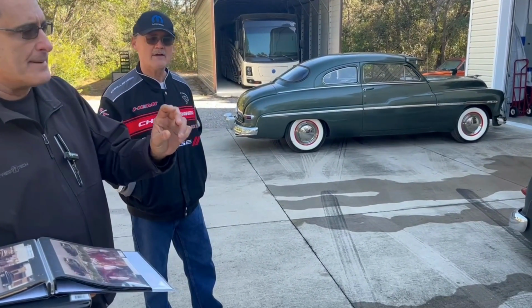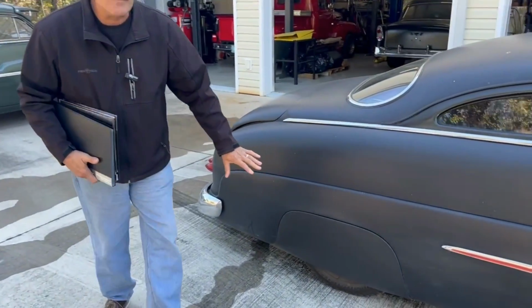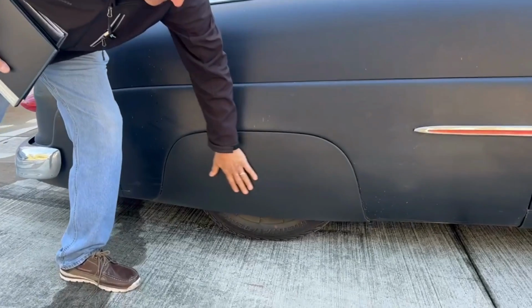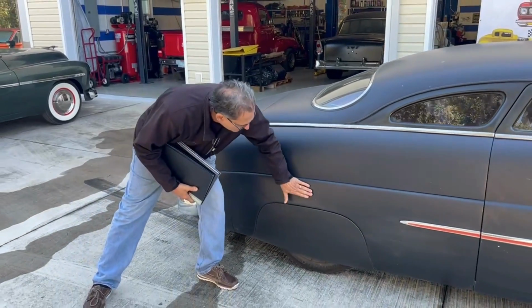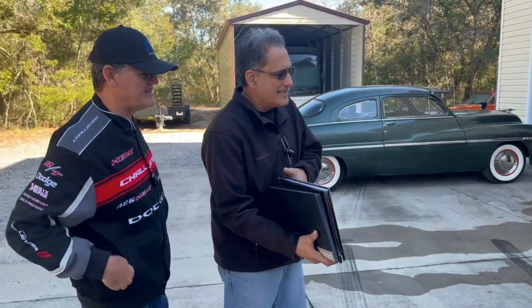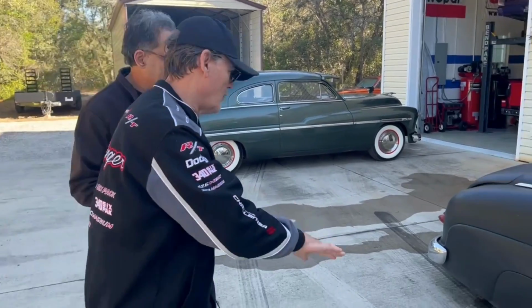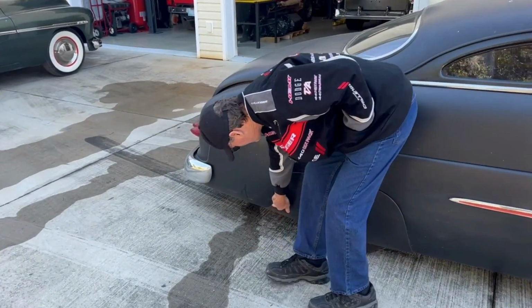Speaking of chopping tops, I want you to come over and look at the skirts. These are custom from Jim. He made these skirts, and I wish I had a set for my own because the original skirts fit over it and they just don't look right. They look like they were an afterthought, and they stuck out like a sore thumb. He streamlined them, and then he even created a little flare here towards the end and the back.